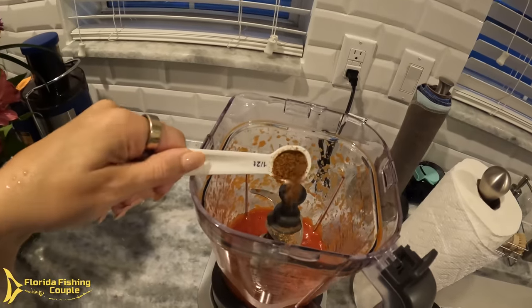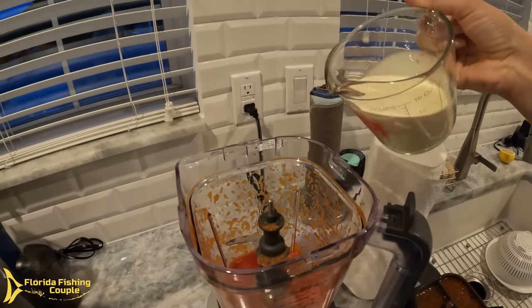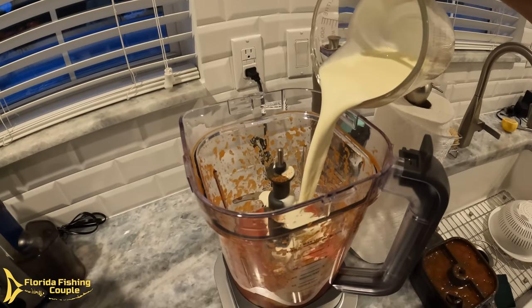Now we're gonna add in 1/2 teaspoon of cayenne pepper. If you don't like hot, you can leave that out, or just add in like a dash. It really does make the flavor more complex, but if you don't like hot, just drop it. Just don't even add it. And 1 cup of heavy whipping cream.